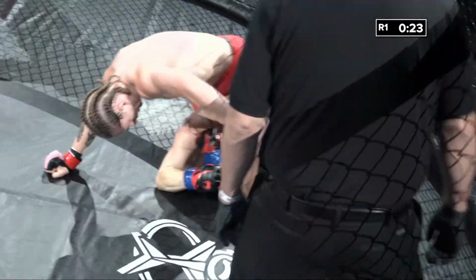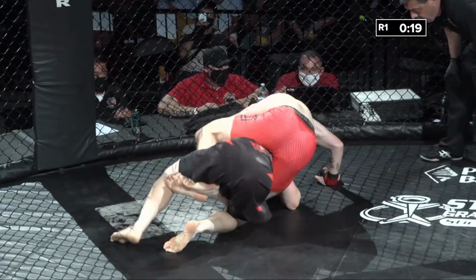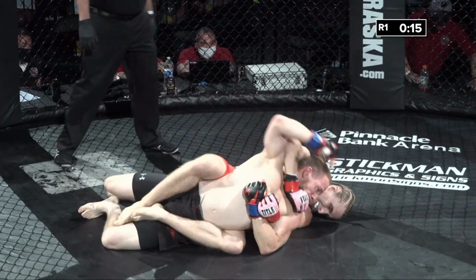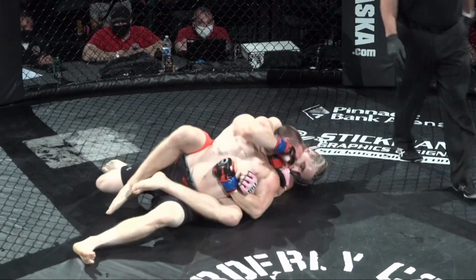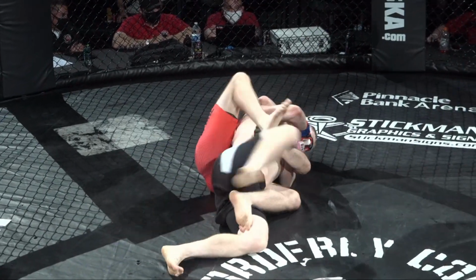There's kind of two ways to look at it. Do you want to try and slip in a good rear naked choke and get a cheap submission at the end of the round, or do you want to just work him and get as many punches in as you can to wear him down for the next round? Well, at least on the first attempt, it wasn't under the chin.